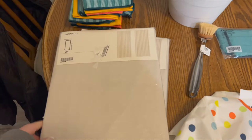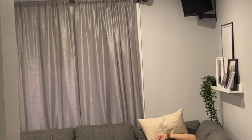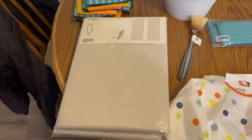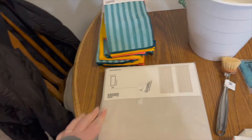Then we got two sets of these Hennelil curtains. They're a beige. Another time I'm going to turn you around. Hey, hi, Brendon. So these curtains we want to replace with those gray ones. We don't hate these curtains by any means, but they look very shiny and I'm not a big fan of that. So I really like these because again, I really want more earthy tones, and this comes with two in the pack and it was $24. So it was $48 for the two packs.